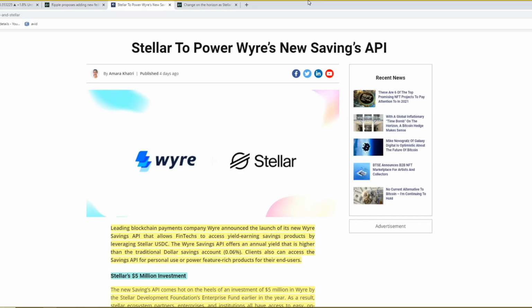We're now going to take a look at the latest updates surrounding Stellar Lumens, and this article says Stellar to power Wyre's new savings API. It says down here, leading blockchain payments company Wyre announced the launch of its new Wyre savings API that allows fintechs to access yield-earning savings products by leveraging Stellar USDC. The Wyre savings API offers an annual yield that is higher than the traditional dollar savings account, 0.06%. Clients can also access the savings API for personal use or power feature-rich products for their end users.